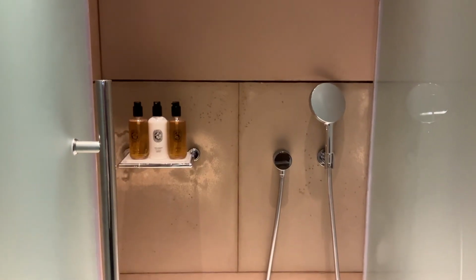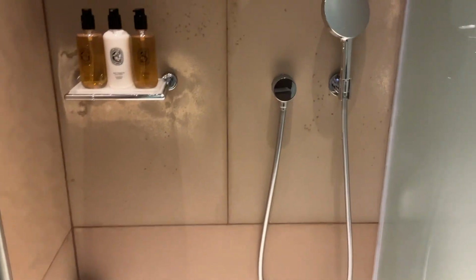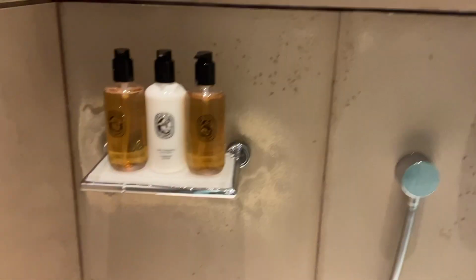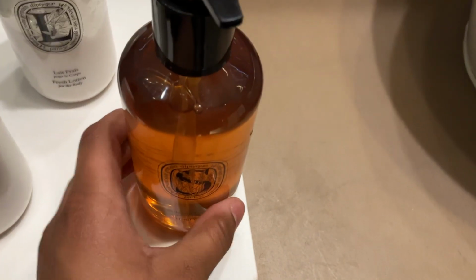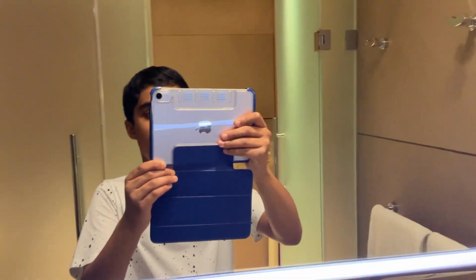In the shower suite, you'll find Diptyque products, which are very expensive and luxurious. This is luxury. You'll find Diptyque shampoo, conditioner, shower gels, and so on, as well as some lotion. There's a shower head and a smaller shower if you need it, as well as a shower mat, which is provided in the shower. You have towels, as well as a nice big sink, Diptyque hand washing soap, cream, towels, and we also have a nice big mirror, which is illuminated.